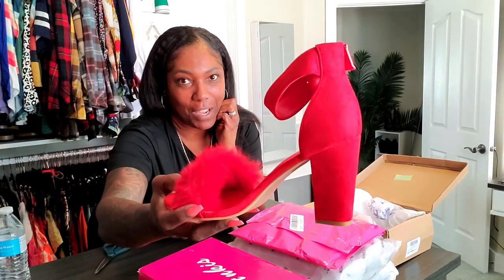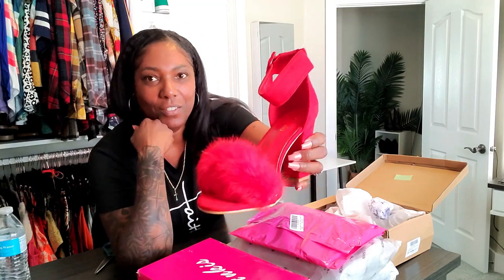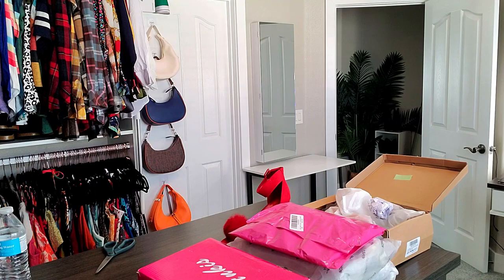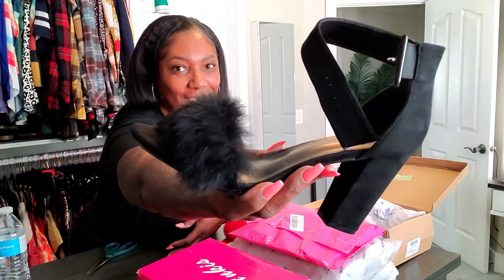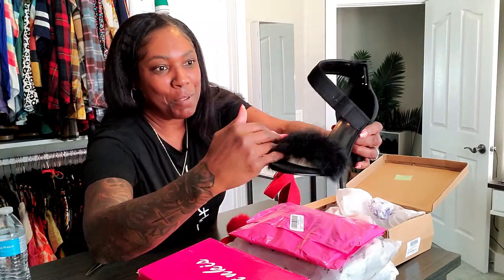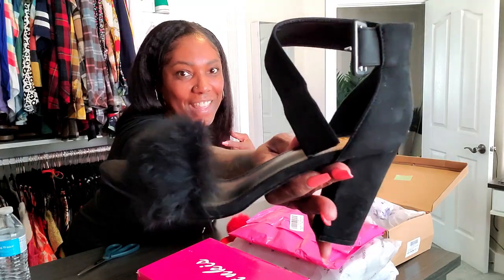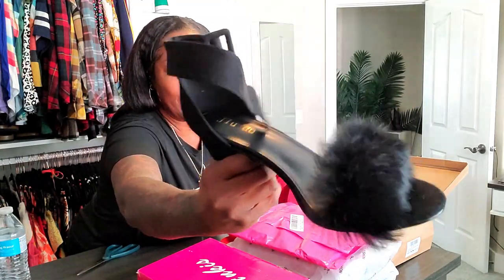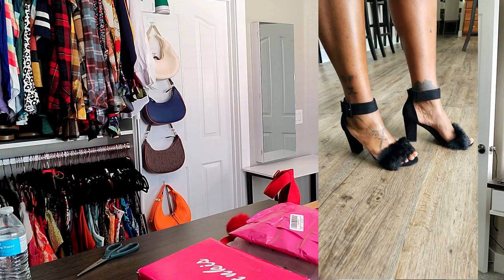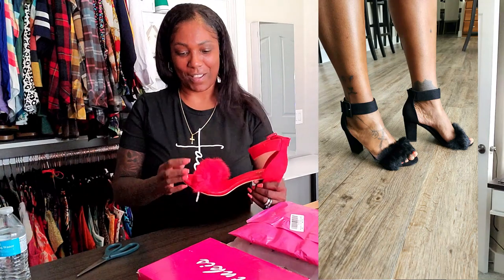So yeah, I'll go ahead and link these down below if you are, you know, interested. But I thought they were so cute. But the reason why I got these red ones was because I had already ordered the black ones. And when I saw these, I fell in love. Absolutely fell in love. They're so stinking cute. I mean, my fur is looking a little crazy right now, but they are so stinking cute and they look so cute on the feet. I'll put a picture of how they look on my feet in here so you guys can see. But they are so cute. So I just had to get the red.